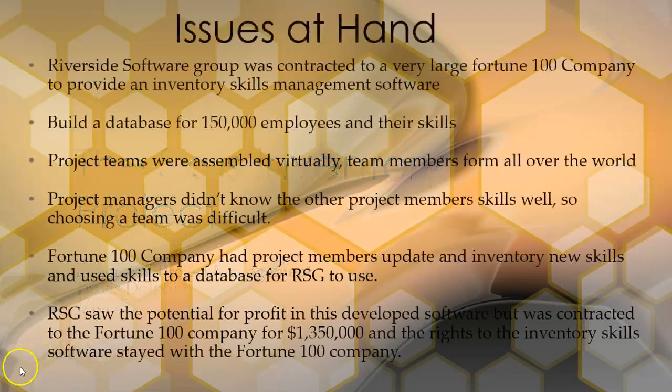The issue at hand is Riverside Software Group. They were contracted by a Fortune 100 company to build a software platform to manage the skills of their project managers and the employees that they would use to build these teams.